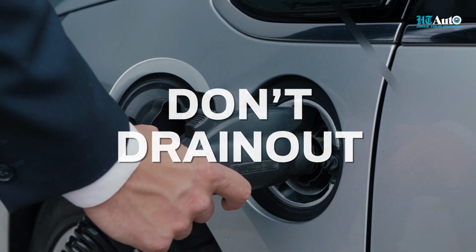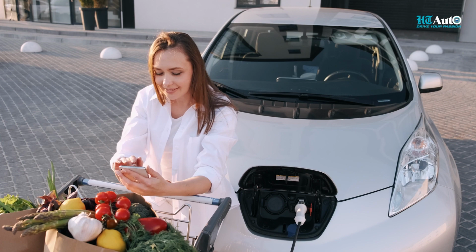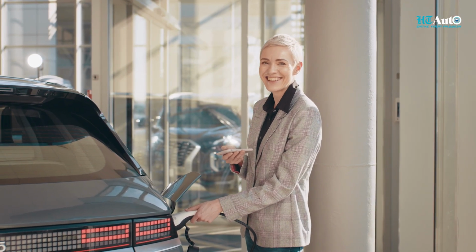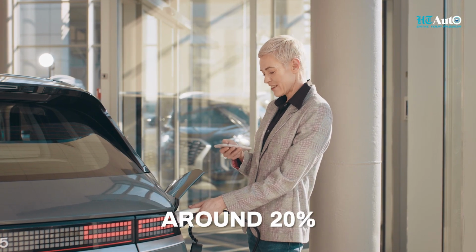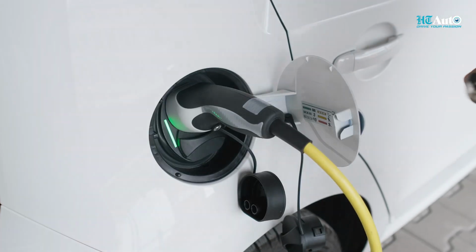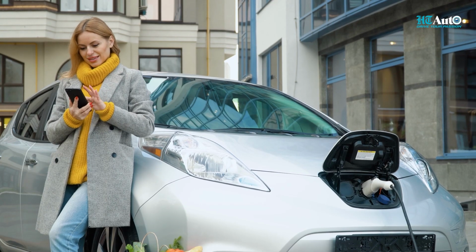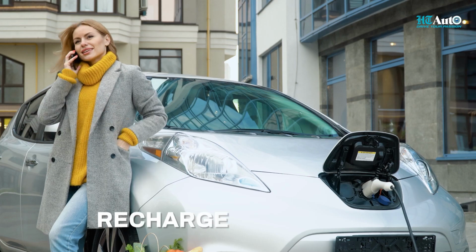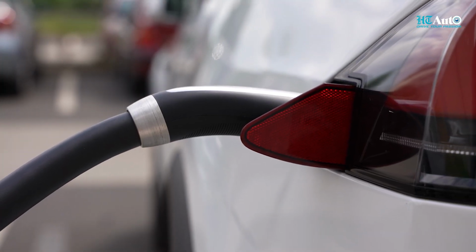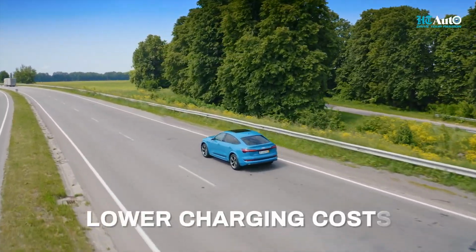The second piece of advice is to never let your battery drain out completely as it impacts its health. Try recharging it when the charge is around 20%. Lithium-ion batteries prefer a partial cycle rather than a deep discharge or drain out. Keep the charge on until the battery is recharged to its 80%. This would also leave some room to store energy from regenerative braking, resulting in lower charging costs.